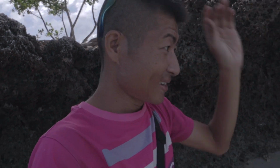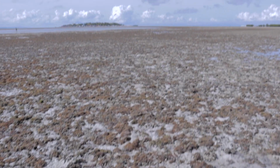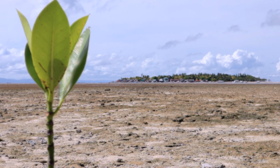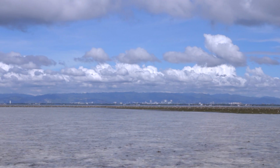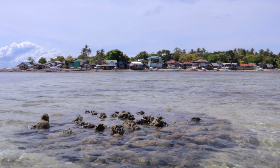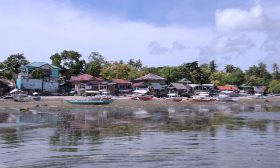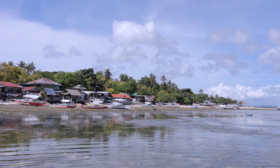So right now I'm walking on that huge sandbar. It's really easy to walk, just like we are walking on the ground. It's like island walking, not hopping. And it's pretty nice weather today. I can see Cebu City so clearly. So right now I'm 100 meters away from Caohagan Island. I'm quite excited to land on the island. Yeah, it's quite near. Maybe 10 minutes, 5 minutes or so.